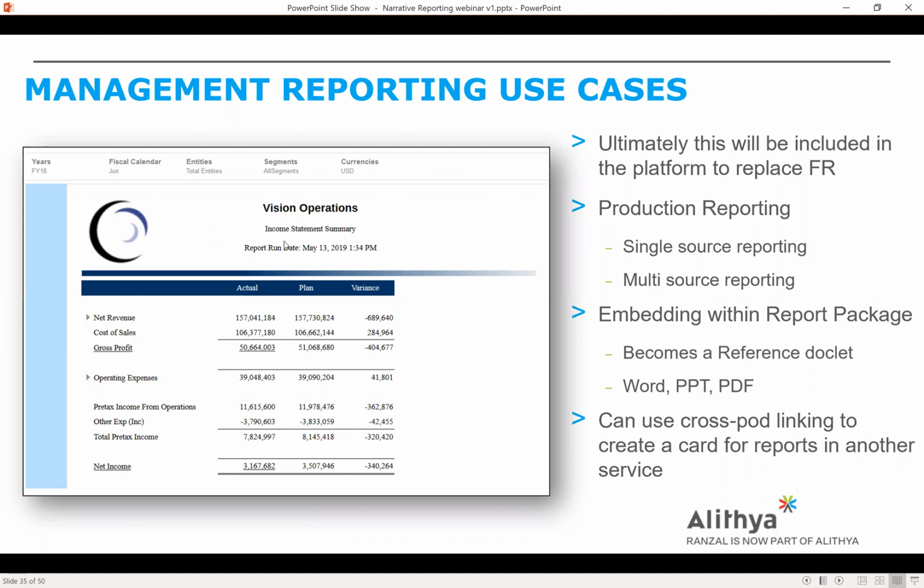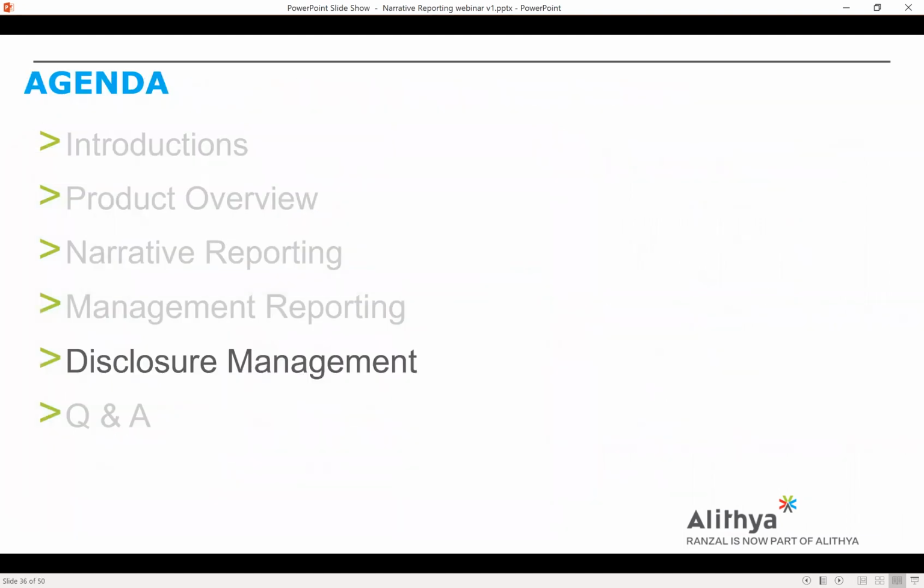So use cases, like I mentioned, this is ultimately going to replace FR. You can use it for production reporting, either against a single source or multiple sources. You can embed items within the report package from the MR report. This becomes a reference doclet, so you can use that with Word, PowerPoint, and PDF. And you can also leverage the cross-pod linking to create access to individual reports from your other services. So you can link to these reports from either planning or consolidation or tax.